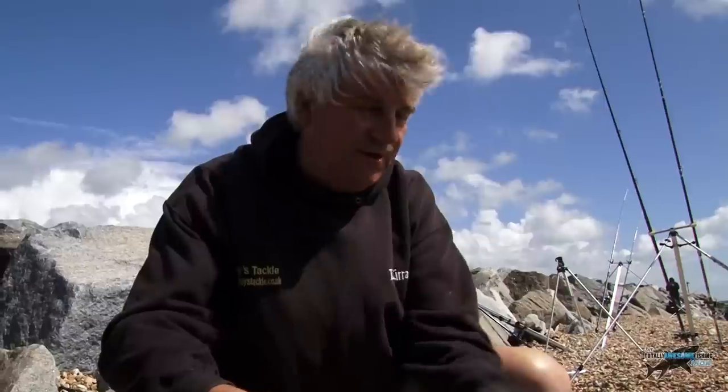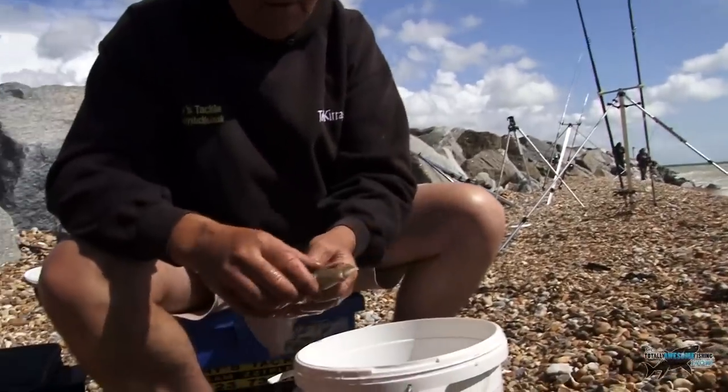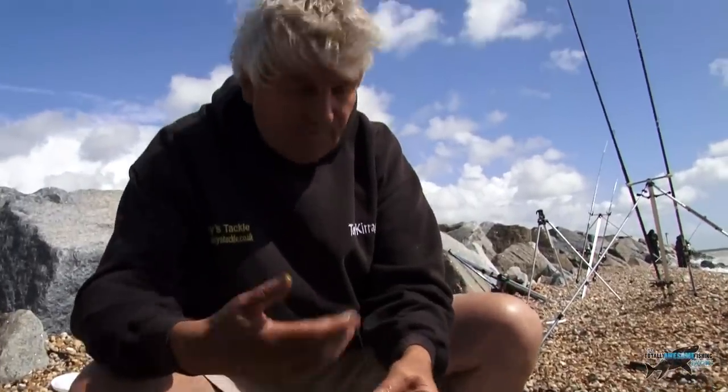There's no excuse during the day. You can use a nice little hook. Maybe at night time you've got to step up a bit to get a nice big bass. Are they really a night feeder, the sole? Would you say they're a night feeder? They feed more at night. They feed on the long tides. What do you call a long tide? It's a spring tide. 7.8 today, which is one of the biggest tides of the year.